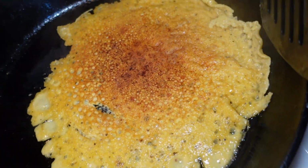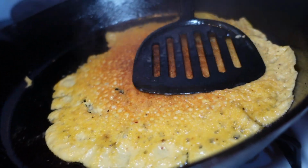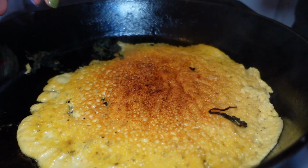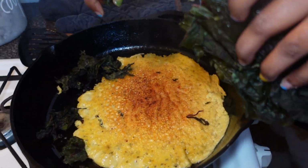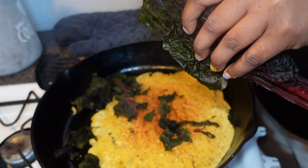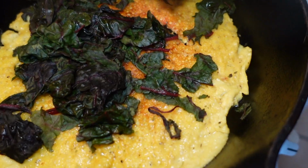What an omelet! What a pancake! Look at it go! And this is just Swiss chard. It's frozen. I'll put the lid on too. And I'll slowly break that up too. It's gone. Get down.